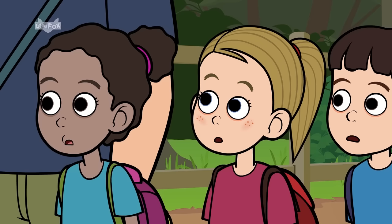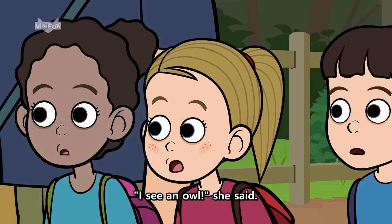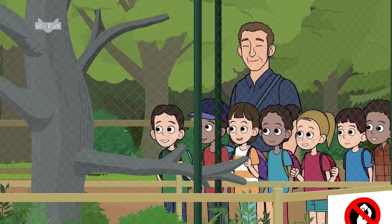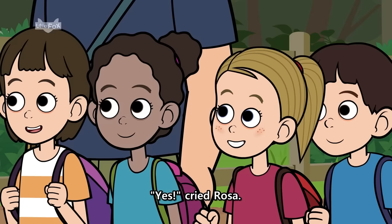Rosa looked closely at the tree. I see an owl, she said. Its feathers are the same pattern as tree bark. Right. The cheetahs are next, said Mr. Zimmer. Yes, cried Rosa.